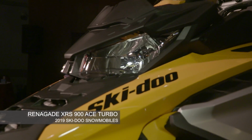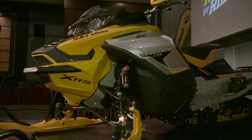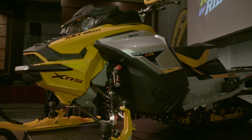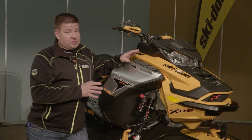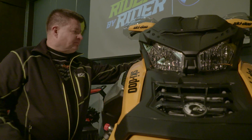It's not just a 900 ACE with a turbo. This is an all re-engineered motor. They have the pistons, the rods are stronger. This is made to handle 12 pounds of boost, 150 horse. I can hardly wait to ride it.